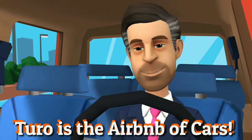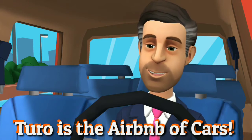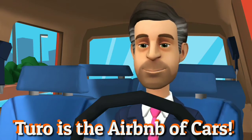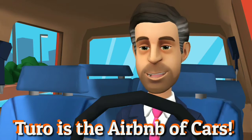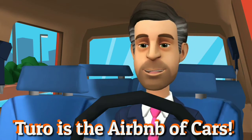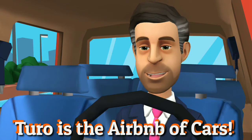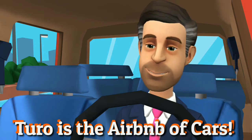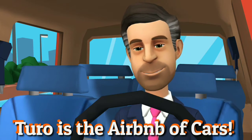Turo can also be cheaper than traditional car rentals and has hosts who don't mind renting to drivers under 25. Best of all, Turo offers something for every taste and budget, whether you want a luxury car to enjoy your vacation in style or a cheap but reliable vehicle, Turo has you covered. The service is available in the US, Canada, UK and Germany. So, how do you get started?